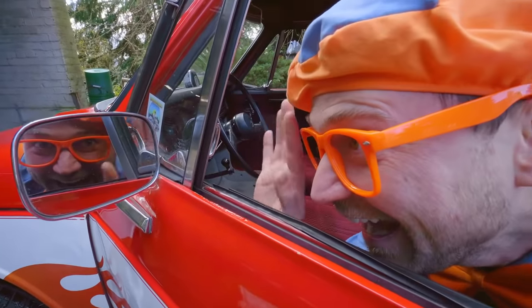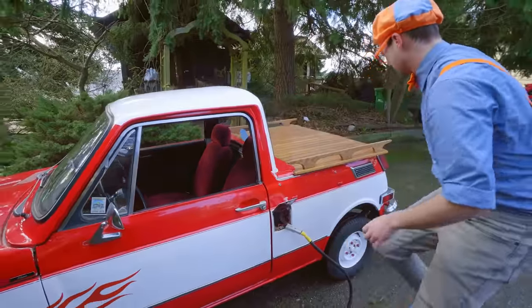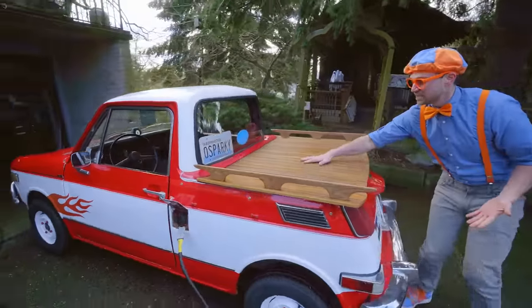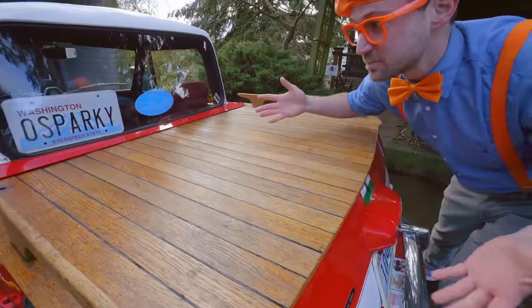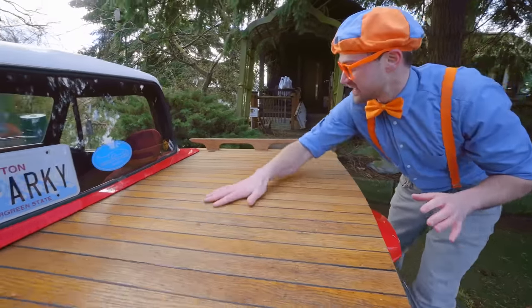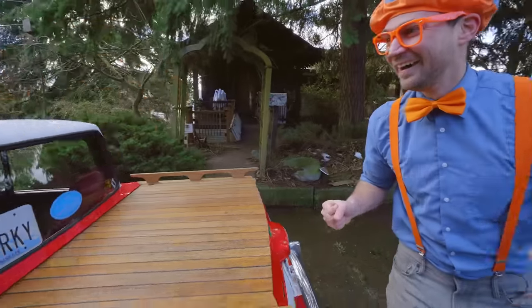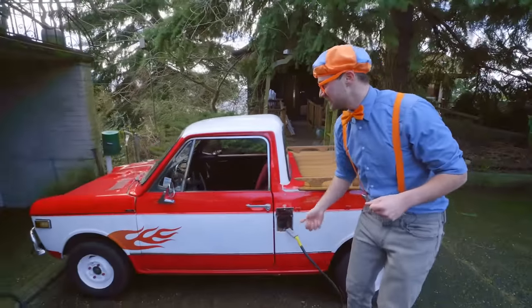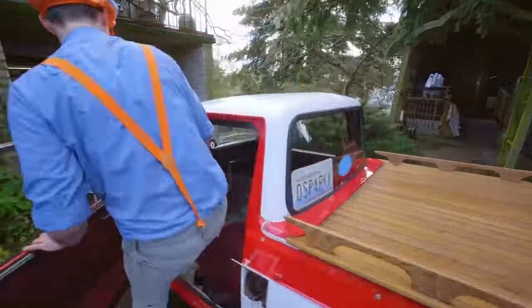Hello? Hey! Wow! Wow! And then we saw this earlier. This is where the batteries of O'Sparky are. Wow! And this is actually wood. Whoa! Well, I think we should hop on the inside and check it out! Woohoo!